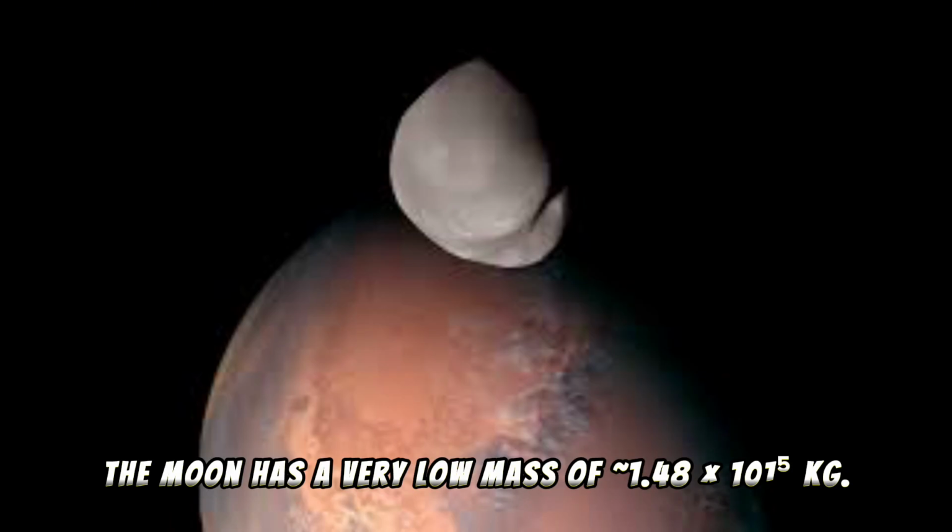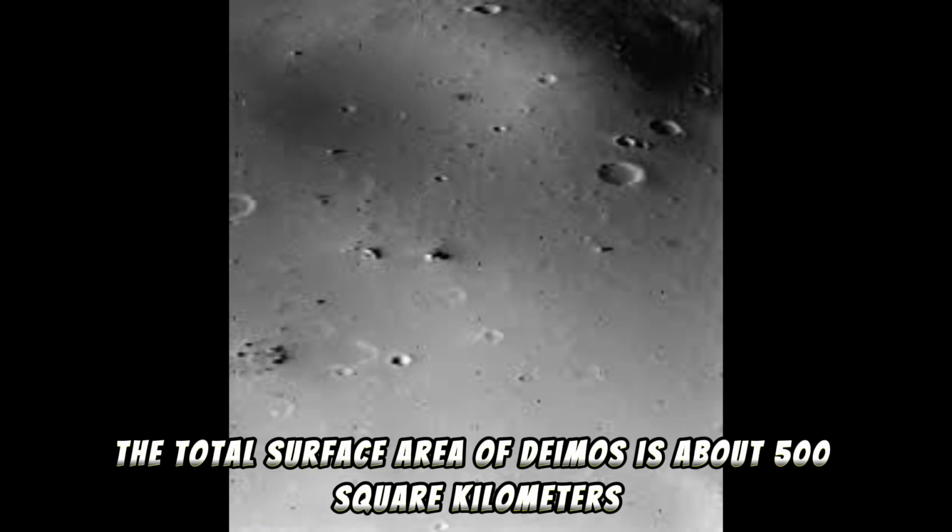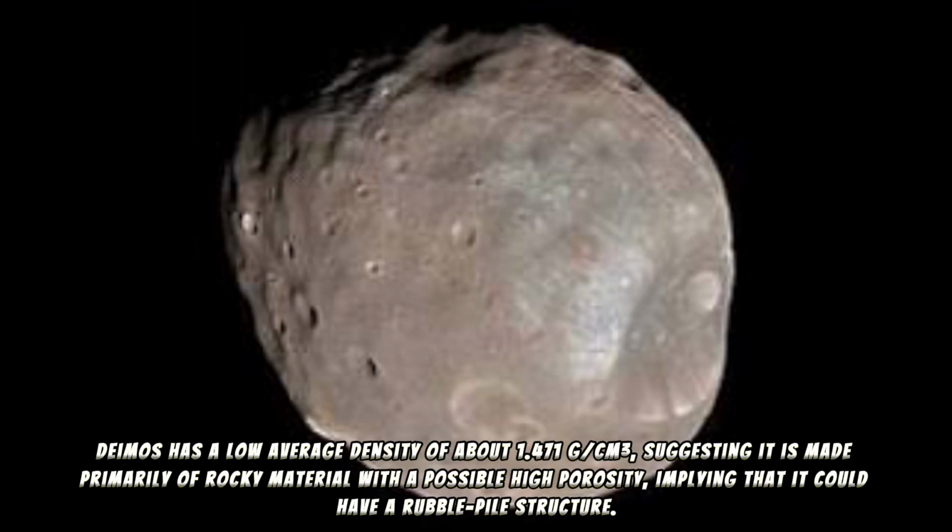The moon has a very low mass of 1.48 times 10^15 kg. The total surface area of Deimos is about 500 square kilometers. Deimos has a low average density of about 1.471 g/cm^3, suggesting it is made primarily of rocky material with a possible high porosity, implying that it could have a rubble pile structure.